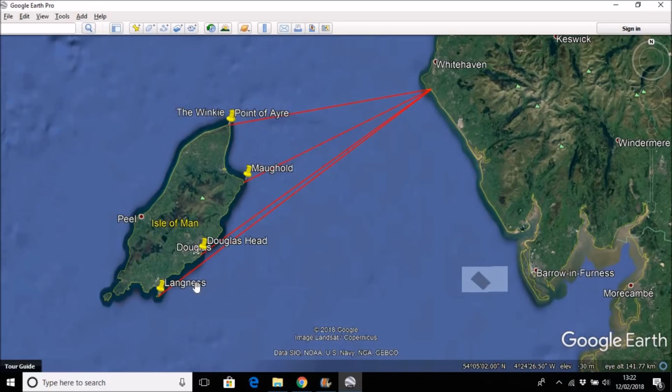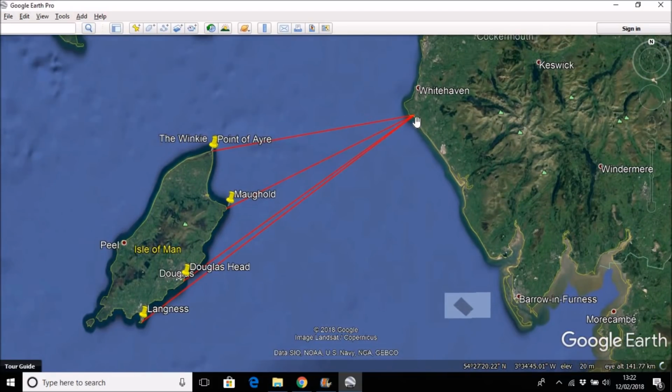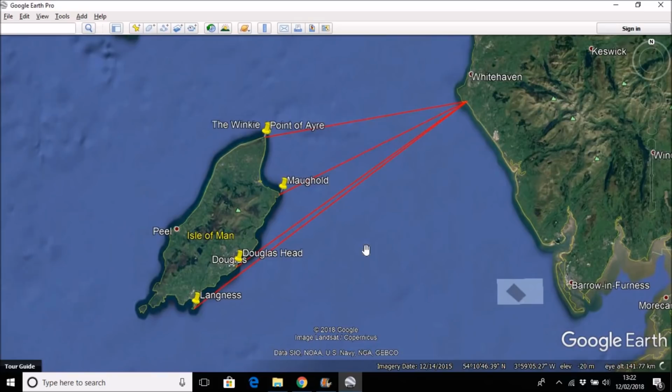The other 2 lighthouses down here have similarly characteristic flashes, but I couldn't see either of these, nor could I see the Winky, which I think has a constant flashing light. So let's get on to the actual footage itself of the lighthouses. Yes, I mentioned I have 2 vantage points, and I've got that in here, so that should be clear to everybody.